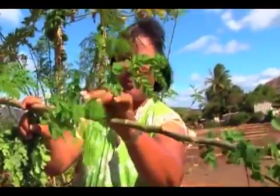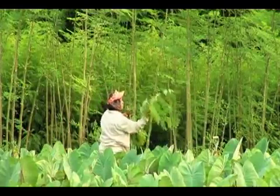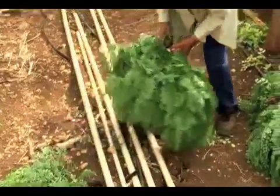You have to remove one by one like this. Domingo says she has grown this tree on her farm for more than 25 years. She harvests moringa twice a week all year round.